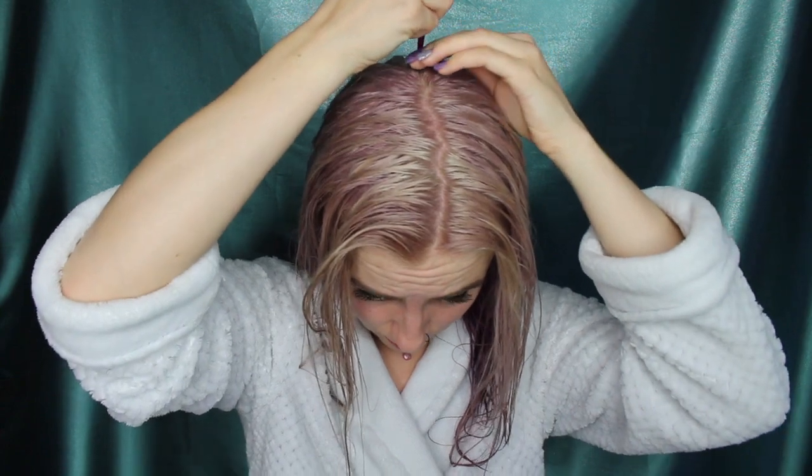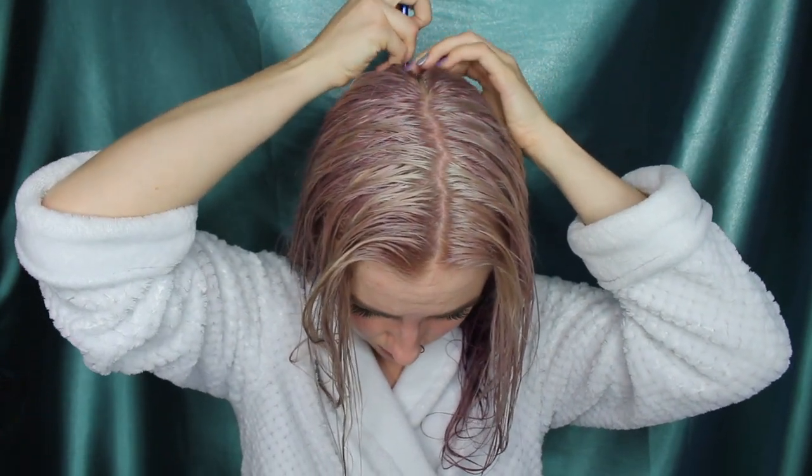Next, I'm going to take my favorite leave-in conditioner. This is It's a 10. I work it into the ends of my hair and start to work it up to the top. All right, now I'm going to part my hair right down the middle. We're gonna do some chunky Dutch braids all the way down. And voila, you guys, you have 7-day hair.